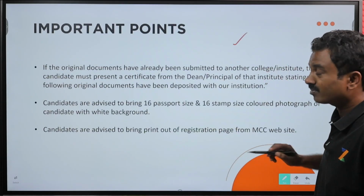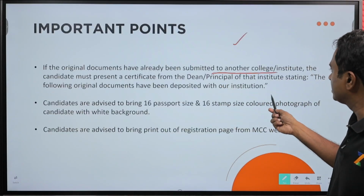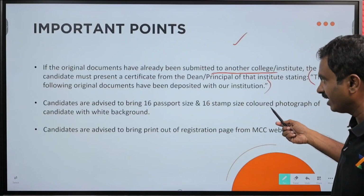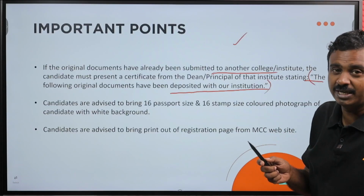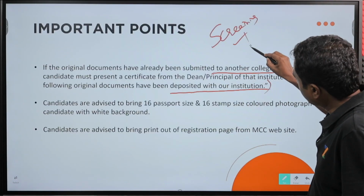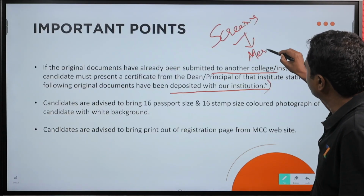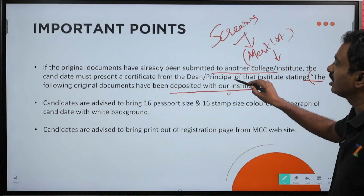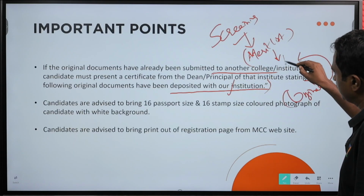Important points while you are going for the test: if original documents are already submitted, please get a statement from the principal on the letterhead with sign and seal saying the following original documents have been deposited with our institute. For screening, this is fine for those 2 days, and then you will come back and wait for the admission or merit list. Correct? Final merit list. Whoever is selected, they will put up as a merit list. When they put up the merit list, you have to go to your institution, take originals from the institution and go back for admission here.